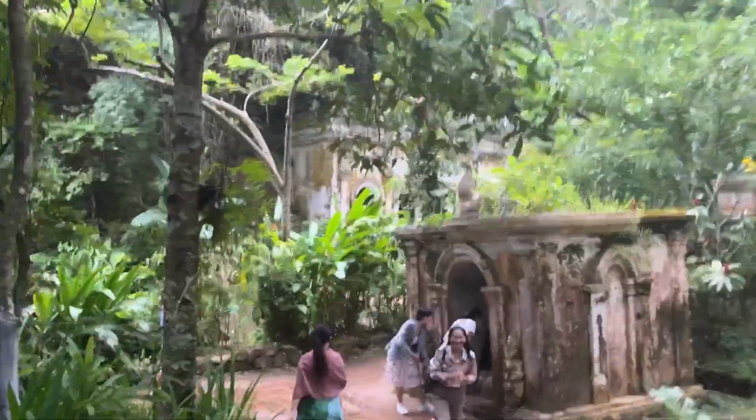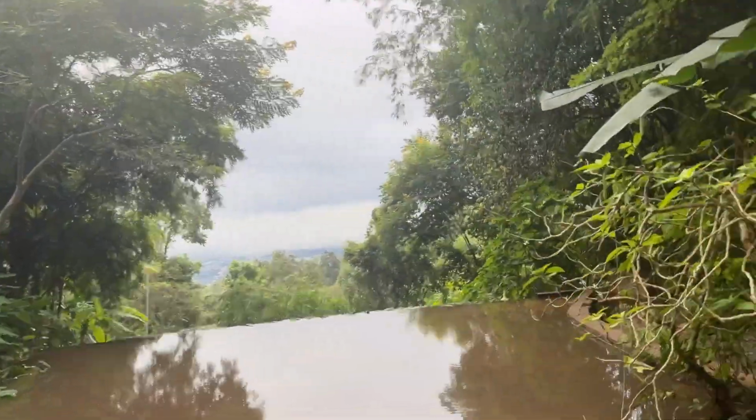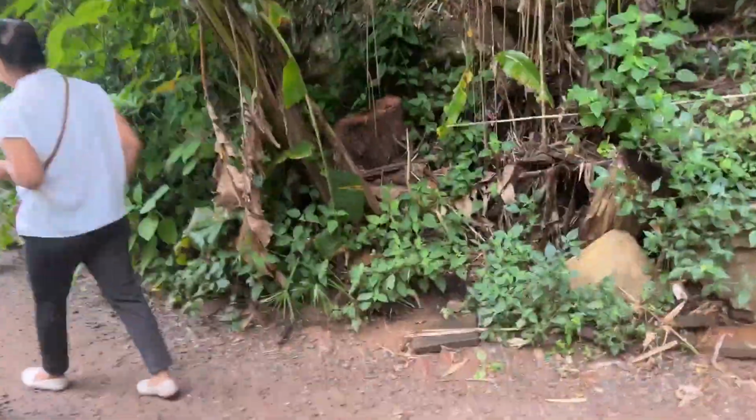Wat Palat itself is a beautiful jungle temple that is absolutely worth the visit, and if you're dressed appropriately, I would recommend taking some time here, do like a halfway stop and enjoy the temple. It's gorgeous. There's a waterfall running right through the middle, and it just seems like you're in the middle of an Indiana Jones movie or something. It's absolutely an incredible temple.